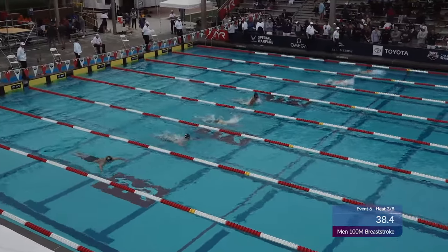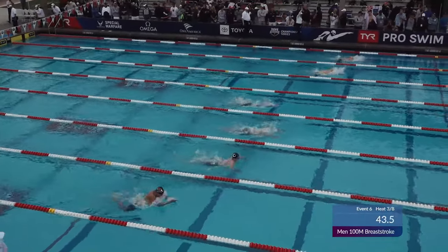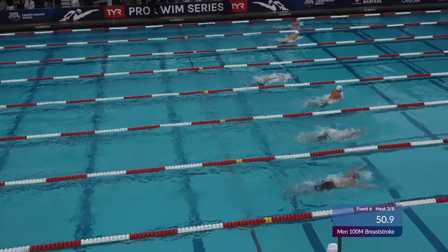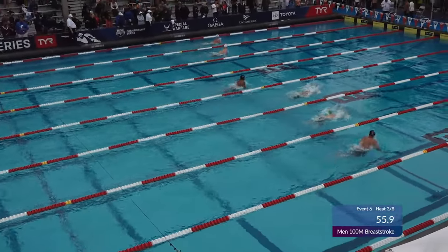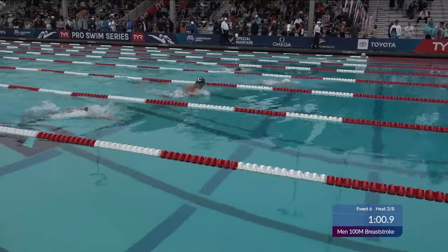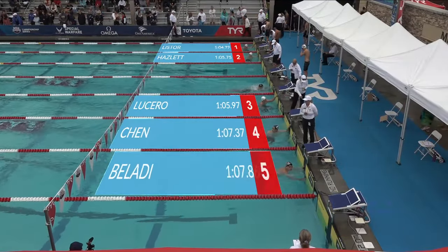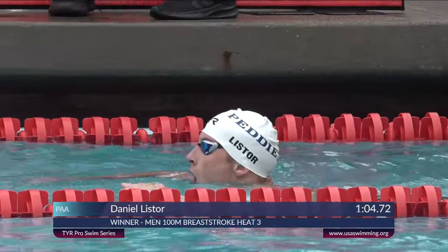29.89 on the first 50 in lane number 8 for Daniel Listor. Listor entering a time of 1:06.50. And a big drop here, 1:04.72 for Daniel Listor of the Petty Aquatic Association, winning heat number 3.